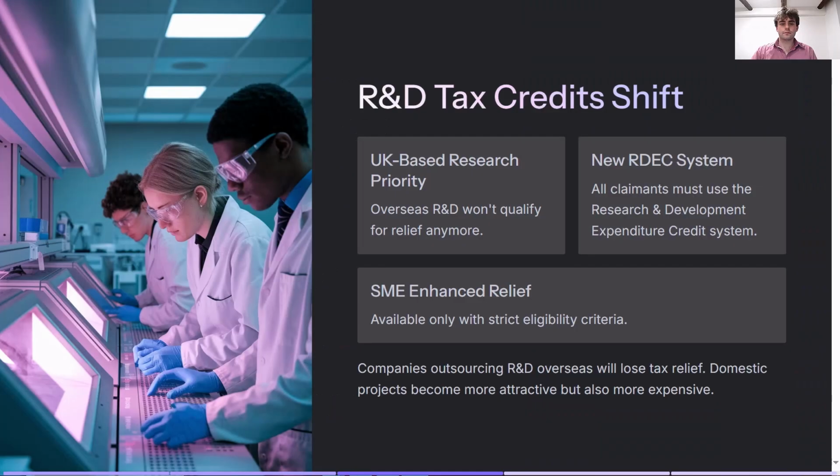So the next section we need to talk about is R&D tax credits, as they are changing quite a bit this year, particularly for those businesses in innovation-focused sectors. This is going to be a big deal. So what specifically is changing? Well, the government is now prioritizing UK-based research. So any businesses that ship their R&D off internationally will not qualify for this tax relief anymore.